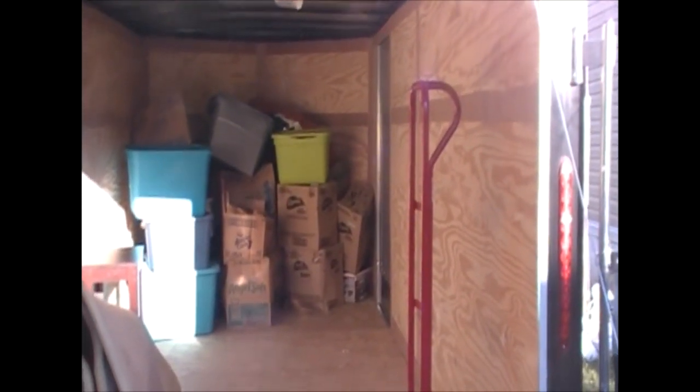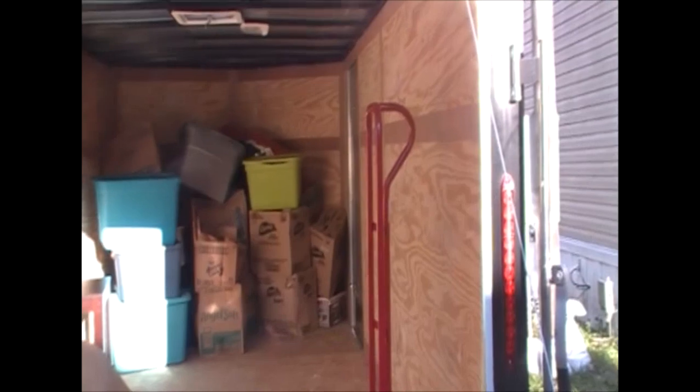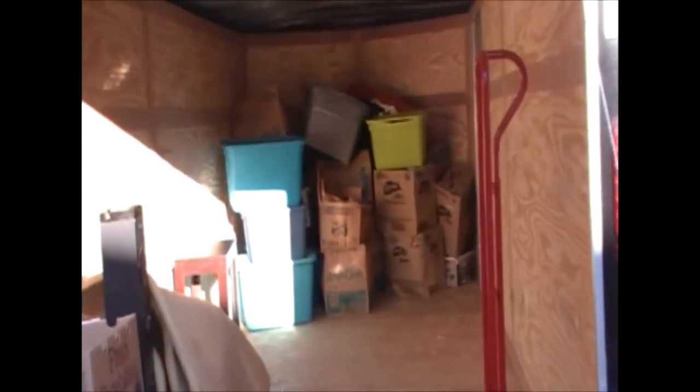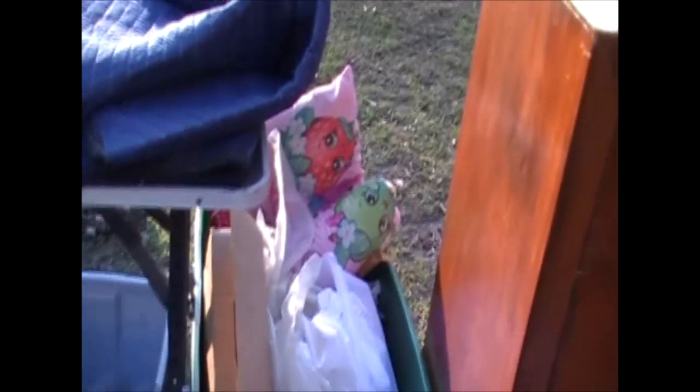All right, Storage Chasers, we are back at our home base of operations. We have some of the stuff still from this unit in the trailer, but we've got all the larger furniture pieces and stuff like that out here, and we're going to be going through them as quick as we can, because as you can see, the sun is getting ready to set over here and we've got to get through this stuff.